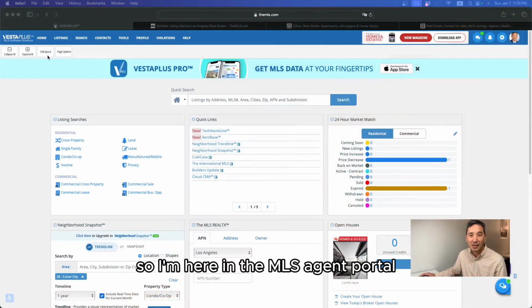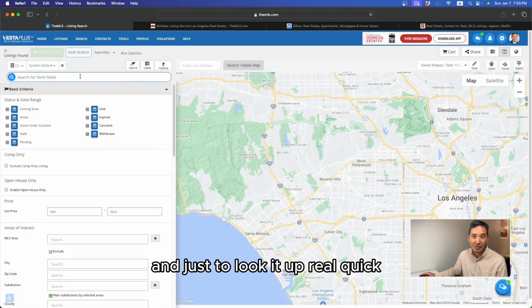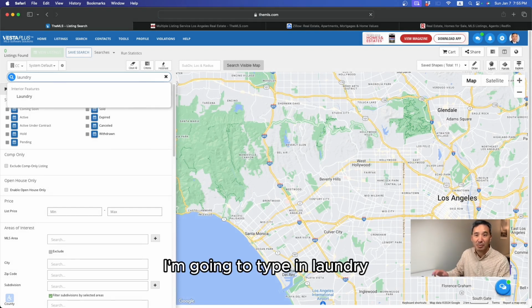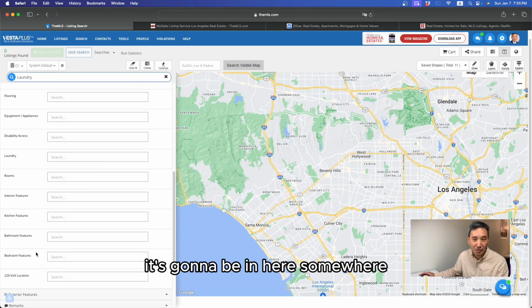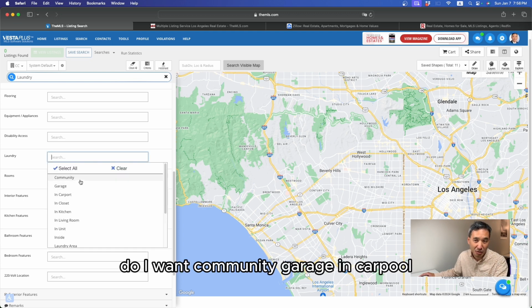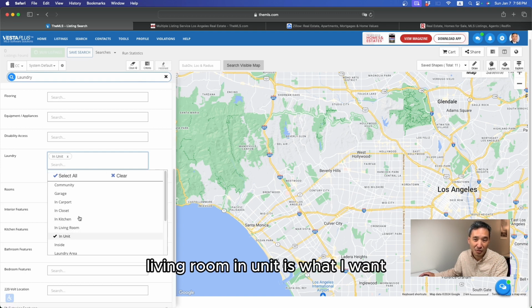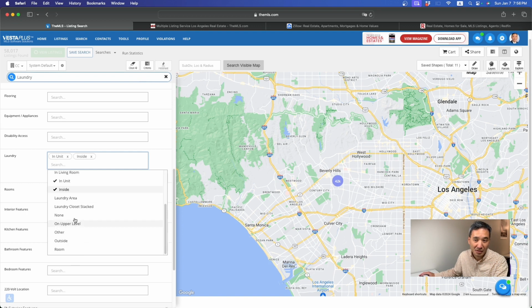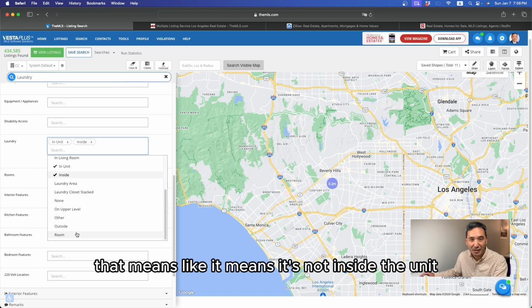So I'm here in the MLS agent portal and I'm going to go to search for condos, and just to look it up real quick, I'm going to type in laundry. I've already done this search before, so it's come up. So interior features, it's going to be in here somewhere. I think it's laundry. Here it is. So here I can select, do I want community, garage, in carport, closet, in kitchen, living room? In unit is what I want, as well as inside. See, everything else, laundry area, that means it's not inside the unit.